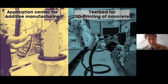One more possibility that we see is to print multiple materials and to use the competences of our colleagues at the application center for additive manufacturing to print polymer reinforcements or metal reinforcements in and connected to 3D printing of concrete. And by that, automate the process 100% instead of placing reinforcement manually.